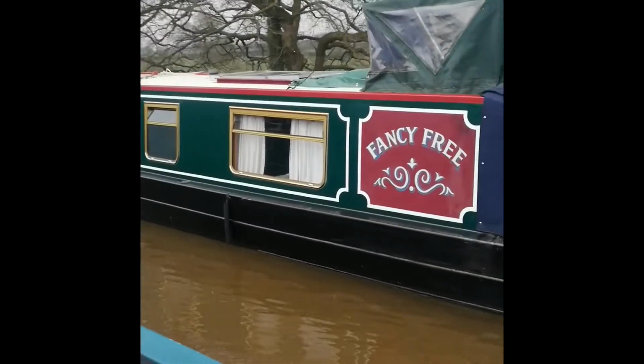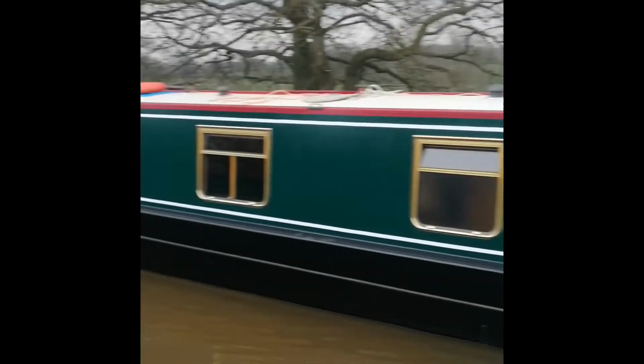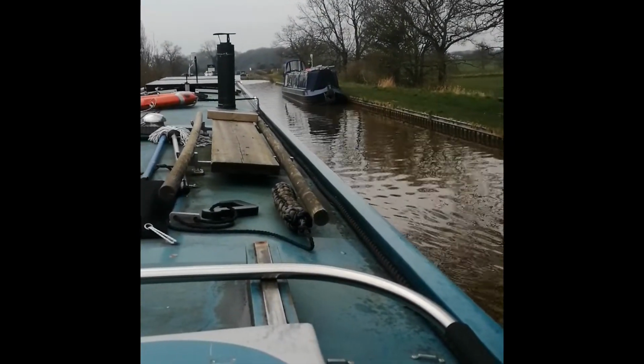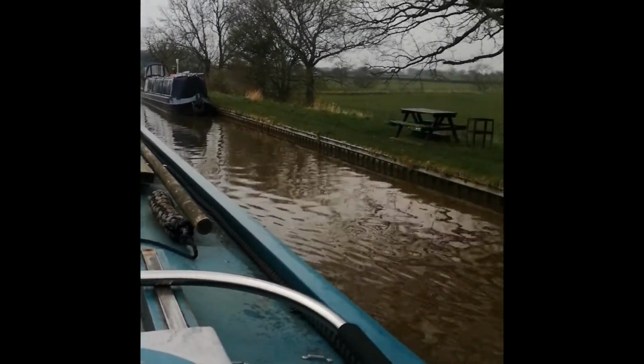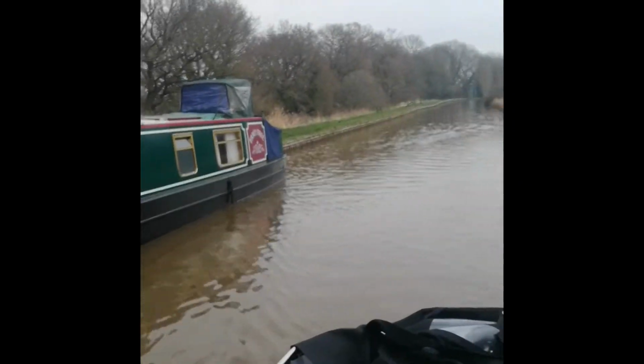What did you just say? Four boats fancy free. Yeah, very nice. So when we came the other way about 2 years ago, this was full of moored up boats, wasn't it? They were full all the way along here with moored up boats.